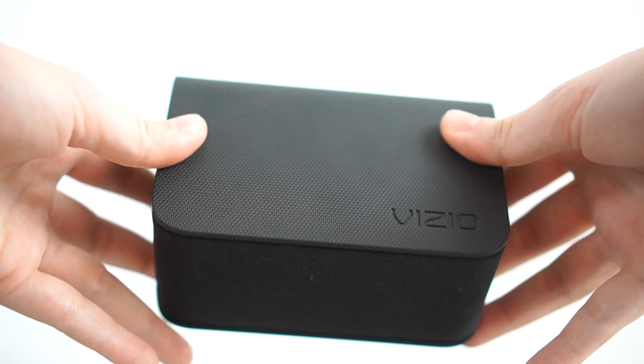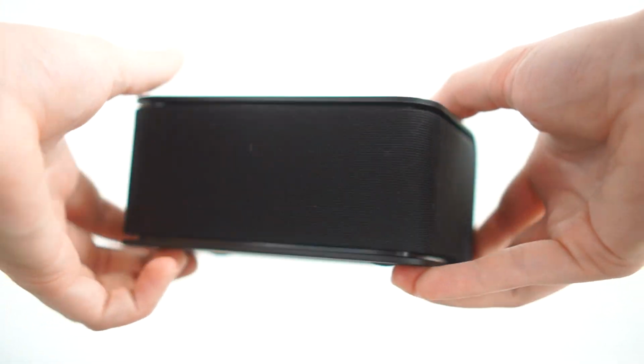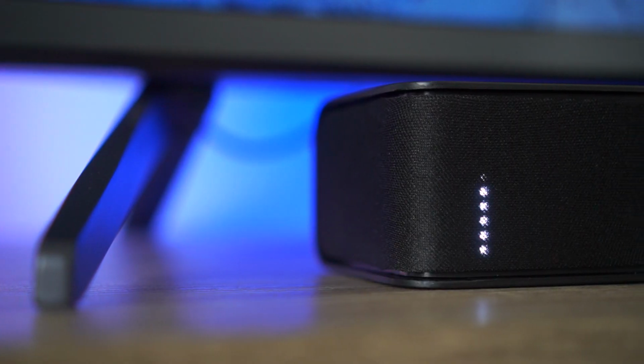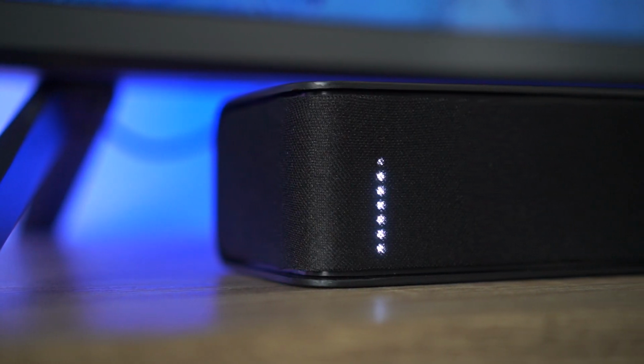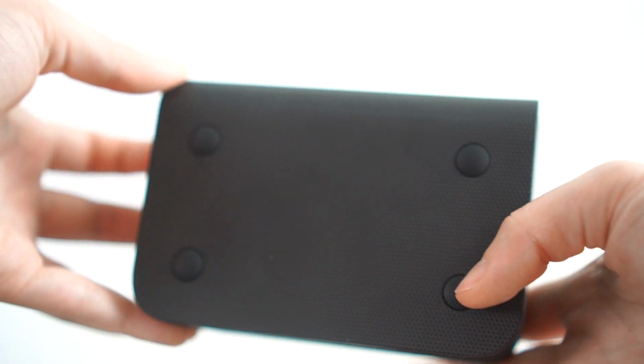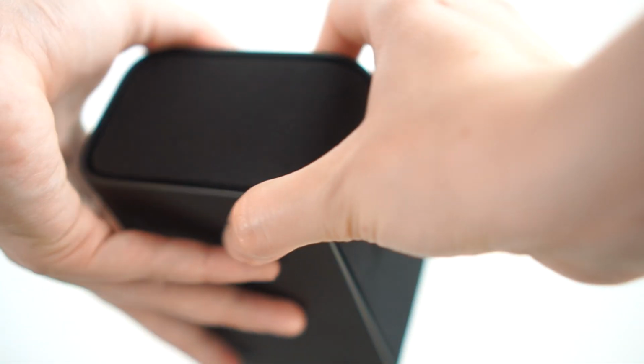And in terms of the design for the Vizio V series, it is very minimalistic, which is great because a surround sound system should be heard, not seen. Every single piece of the surround sound system has a matte black finish and is very fingerprint resistant.